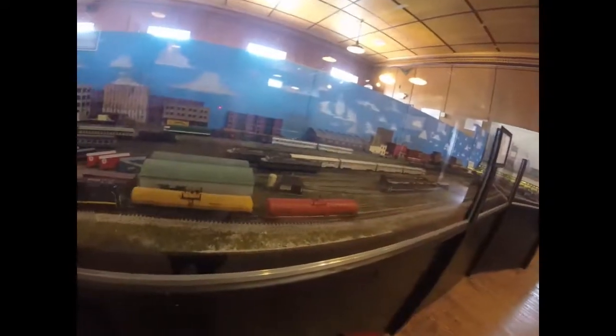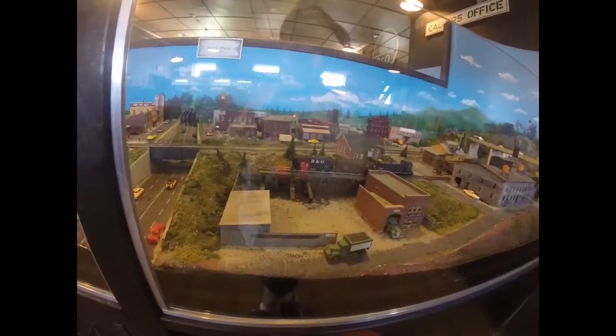So there's a switching operation right here. There's a couple of passenger trains just waiting, I guess. There's a Southern. There's some PRR over there. Here's a switcher with some coal cars. So this is Washington. Not much action going on right now. There's a couple of engines derailed, I see. So this switcher with the coal cars.